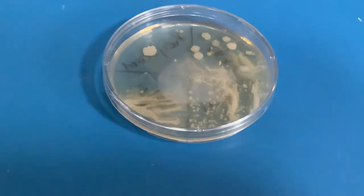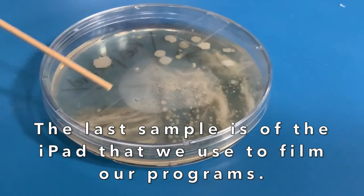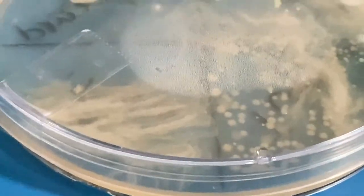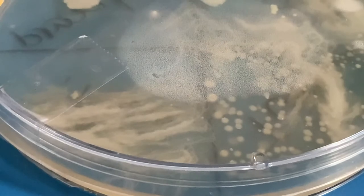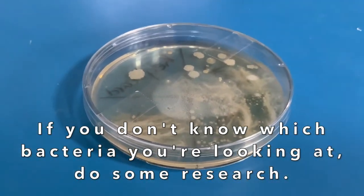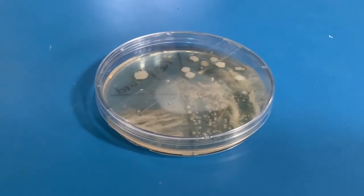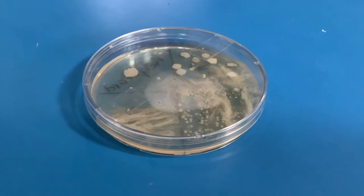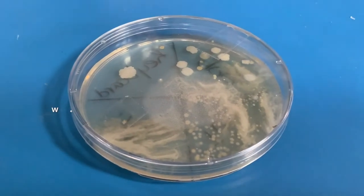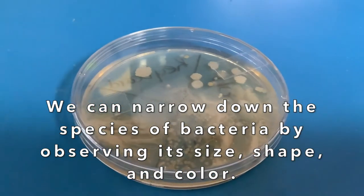And then we have our iPad, which Chris is using right now, which has all of these stringy filamentous bacteria growing. So I'm not really sure what that is. We're going to do a little research and try and figure it out. So when we talk about how we identify these bacteria, we probably won't be able to identify them down to the actual species of bacteria, but by looking at the size, the shape, and the color, we can kind of narrow it down.